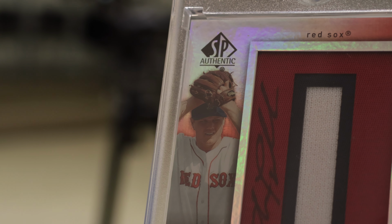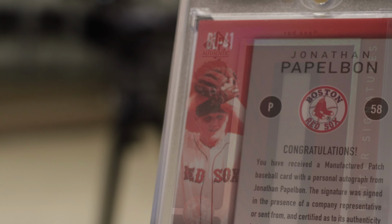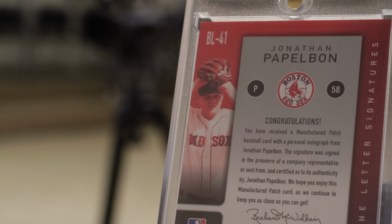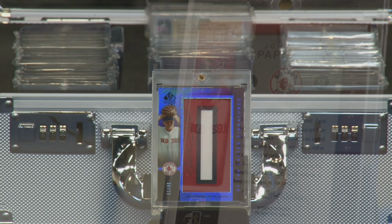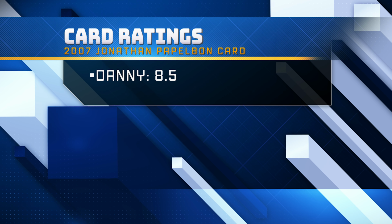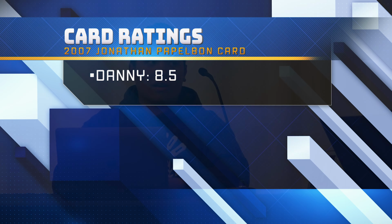The background has a nice holographic shine to it. It's numbered to 40. The patch is not game worn, but the auto on it works well. The black, red, yellow, and white looks perfect. The card itself has no nicks, no splotches or anything like that. I would probably give this card an 8.5 as my rating, since the player's from the Red Sox and also knowing the card's almost perfect, kind of like the Jacob Markstrom card and Adrian Gonzalez that we brought up. What do you think about it, Ben?